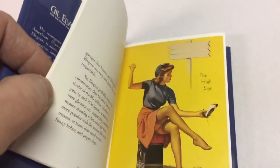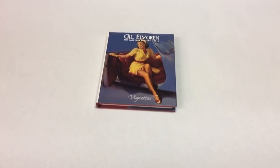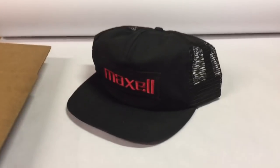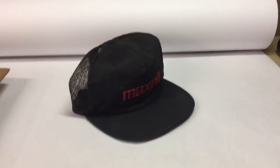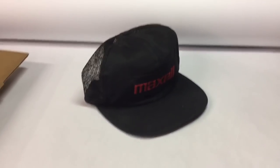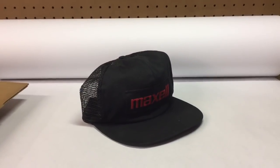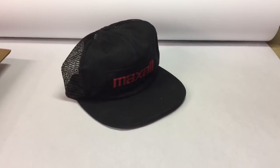This is Gil Evgren. Classic stuff. And this sold for $18. I spotted this black Maxell trucker style hat on a garage sale table, and knew right away that this would be worth some money, so I grabbed this. Although it did take a few months. I think I found this over the summer. It finally did sell for $25.